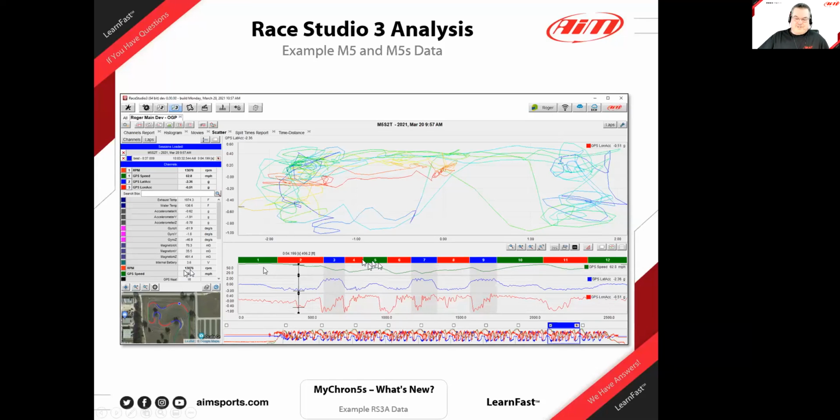And corner 2 might be Oak Tree Corner, right? So it's not just corner 2 anymore, but you can give that not a number value, or an alpha character, a name, right? So you can name your corners or continue to give those numbers. And straightaways too. So, another kind of cool thing.